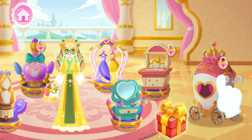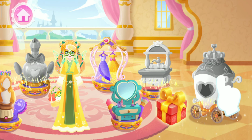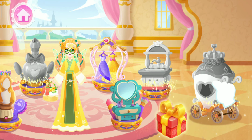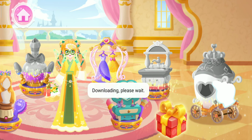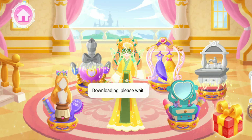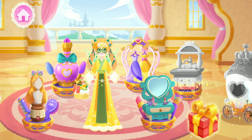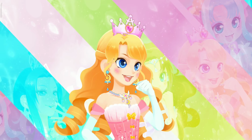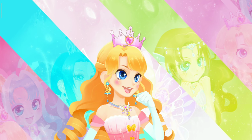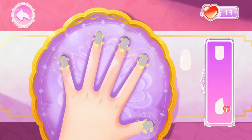Adventure with the princess! Loading. Please wait. Adorn the hand. The delicate hands of the princess should also be pretty.